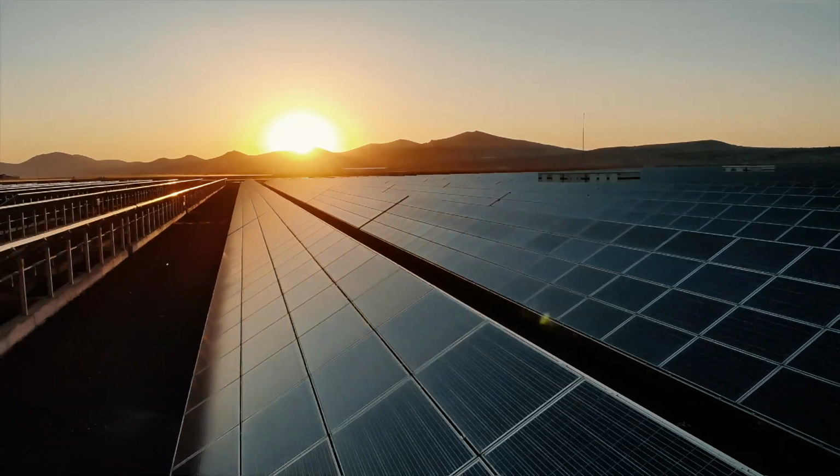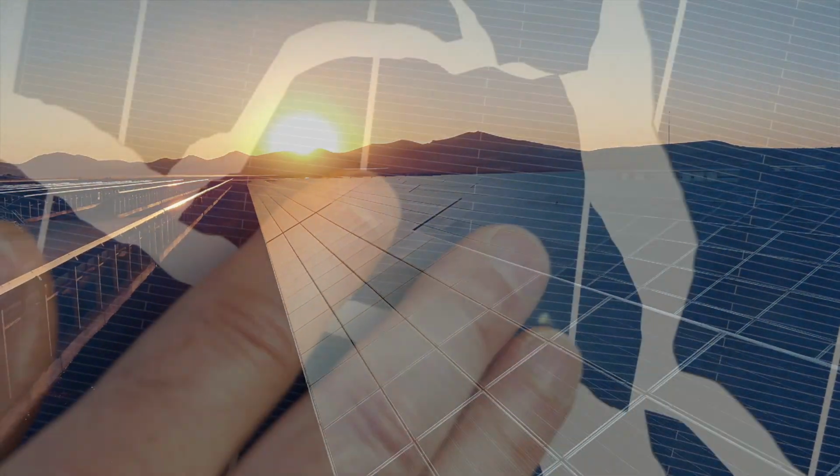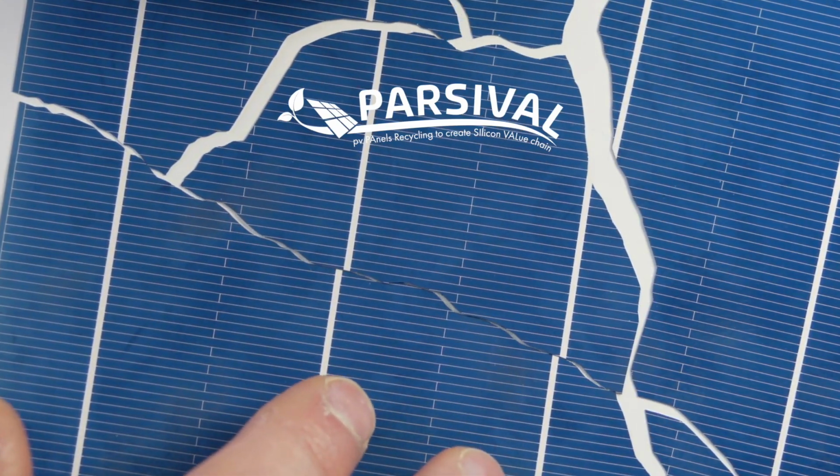What can we do with the end-of-life photovoltaic panels? Is it possible to recover and reuse the silicon they contain? The PARSIVAL project aims to answer these questions.